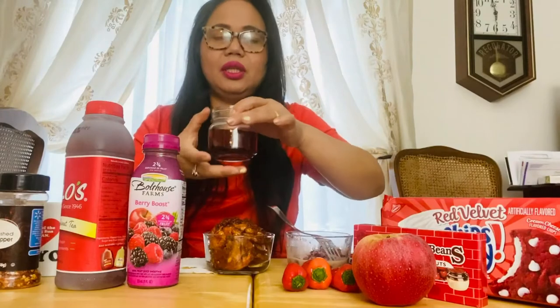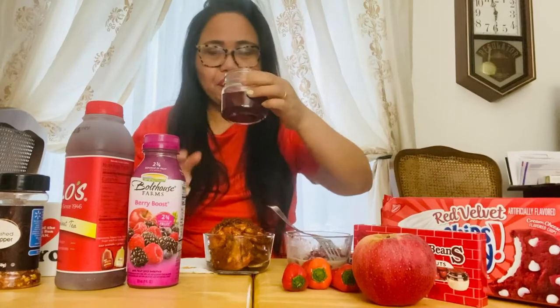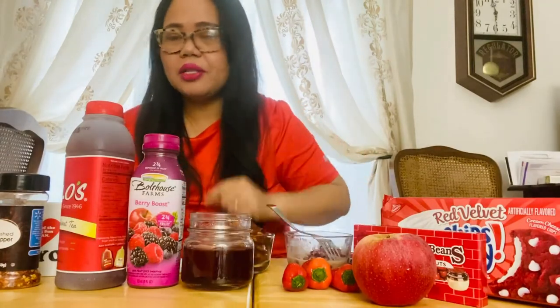While we are cooling down our hot tea, which will not be hot tea if I cool it down completely. Hot. Oh wow. Good. This is a raspberry red tea. Yeah.